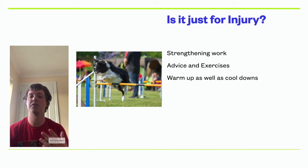If you think about it from a dog point of view, and you're competing your animal in agility, flyball, even competitive obedience, the physio might be able to provide you with knowledge about how to warm your dog up effectively, how to cool it down, as well as different strengthening techniques that you could use at home as a bit of homework, and different activities that could go hand in hand with different dog trainers, or there might be a dog trainer as well.